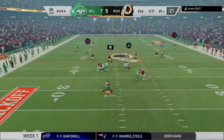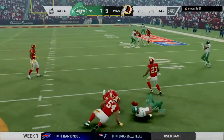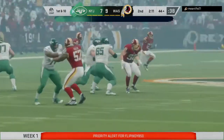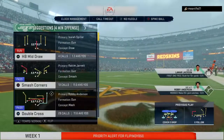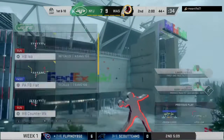Jackson now. Open man is Anderson. And they're going to have another first down here as the tackle's made at the Redskins' 44-yard line. I think it all came together there. In-breaking route, drove it with excellent pace. Money throw right there to move the sticks.